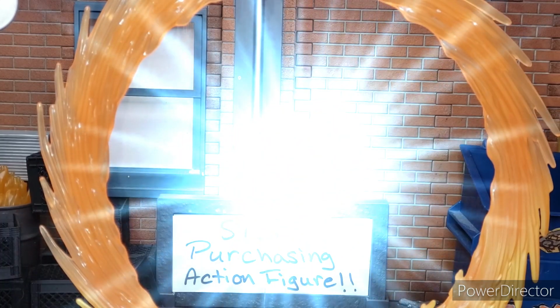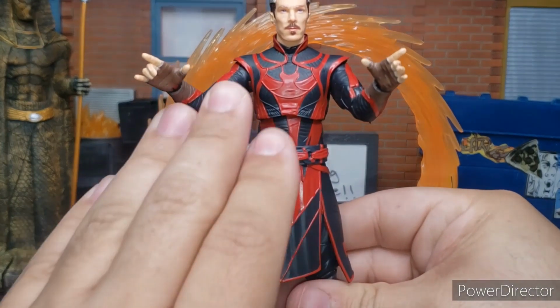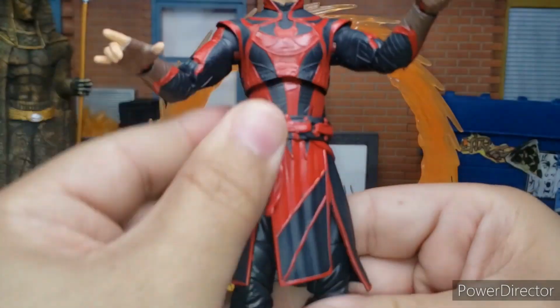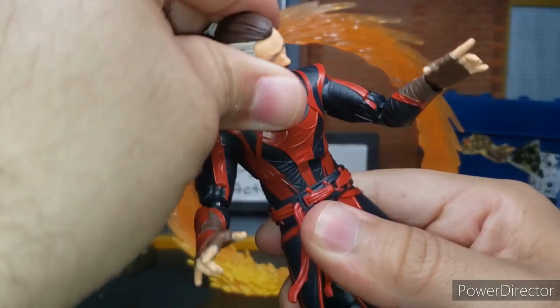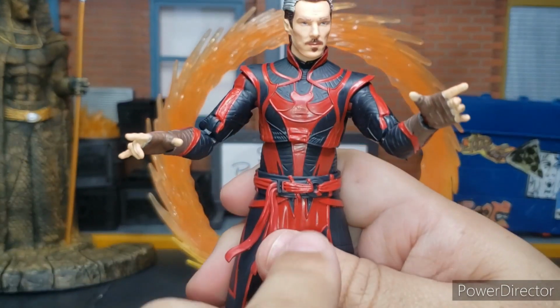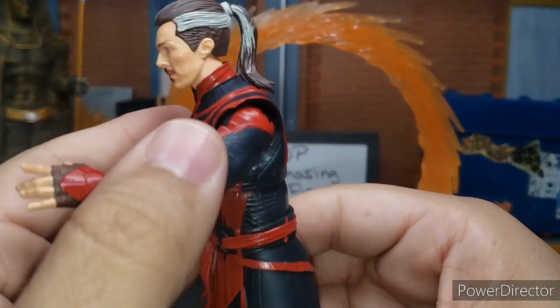Whoa, did Dusty just disappear? Wow, this Doctor Strange figure has incredible detail. Look at this paint. Look at the sculpting. This is sick. Somebody at Hasbro doesn't know anatomy, though. He does look a bit like a wimp, but I guess that's cool because Doctor Strange doesn't lift.